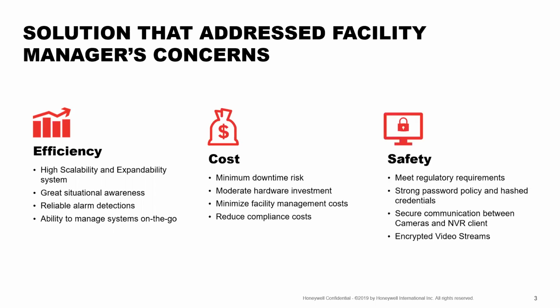Okay, and the last but not the least is about safety. Some industries or vertical markets need to meet regulatory requirements that exist vertically in the industry or in the region where they operate.